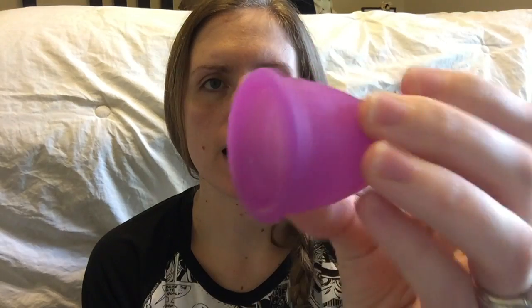And the cup that I used this cycle is right here. It is my Lunette size 2, in the violet color. And I actually really, really like this cup. I'm finding that if I want to use a cup my entire cycle, I am going to have to get a slightly shorter cup. Both my Diva cup and my Lunette are great for my heavy days, which is typically the only days that I really use a cup.